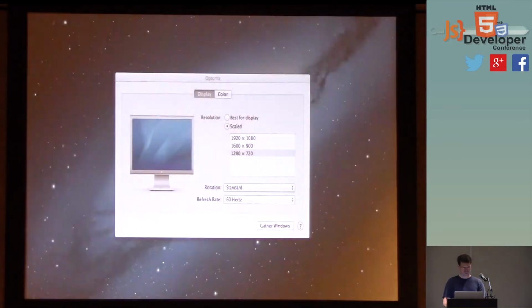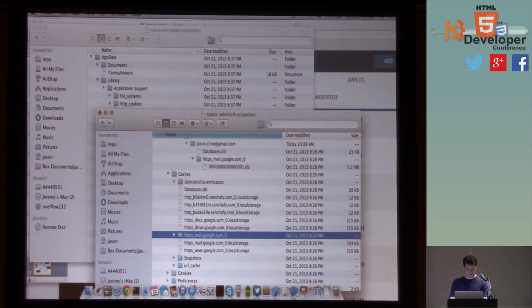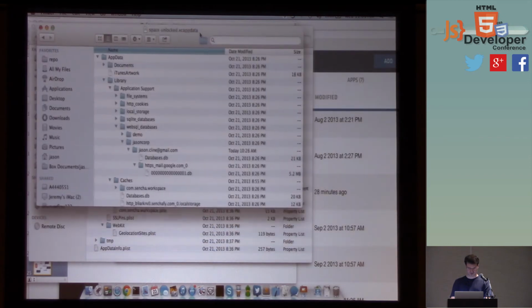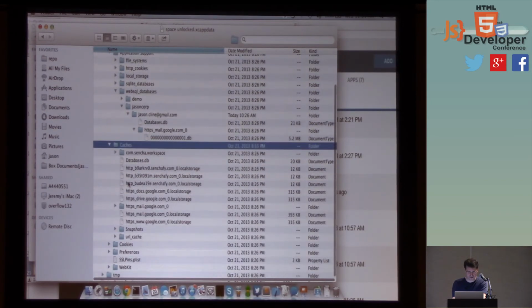So let me switch over and show you how this actually looks. I'll do a little fake hacking here. I have the Space application that I downloaded to my phone a couple of days ago, just to show you some of the stuff that gets left lying around. First I'll show you the unencrypted version. This is the app data folder. Inside of the library, there's a caches folder, and this is where WebKit leaves all of its bits.